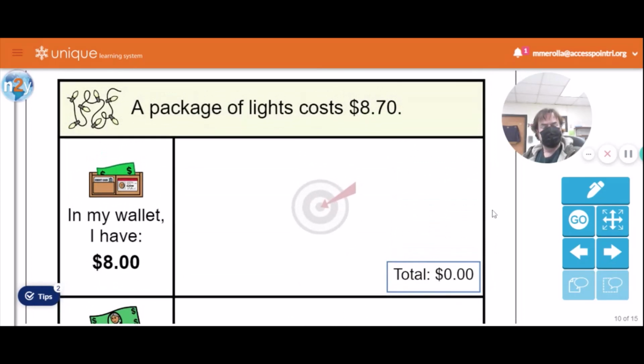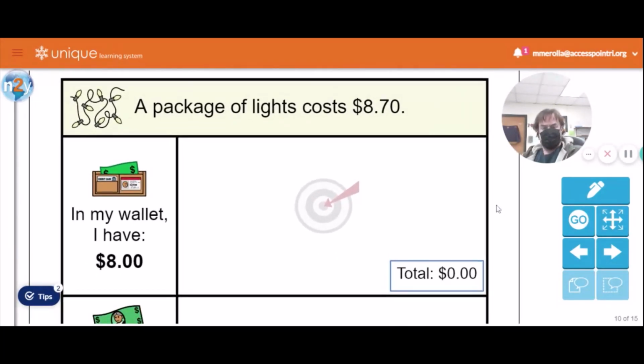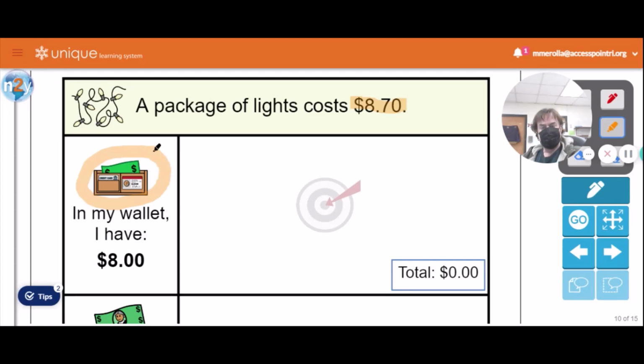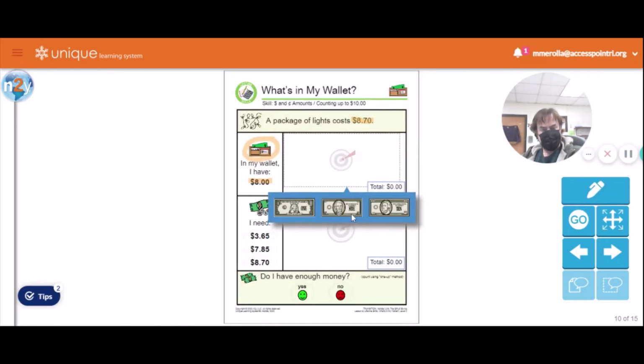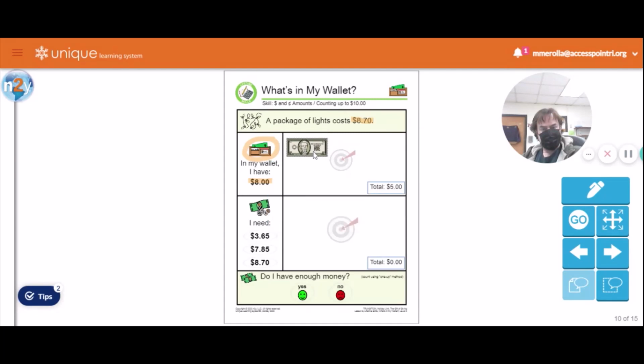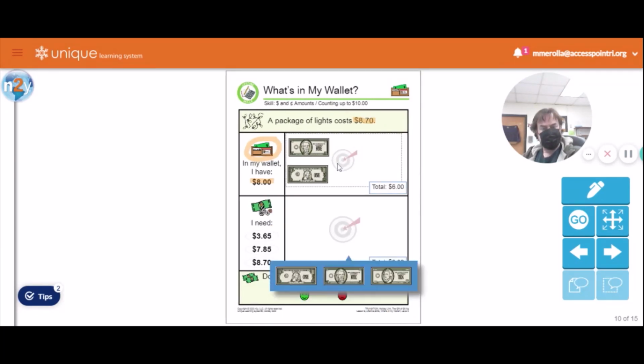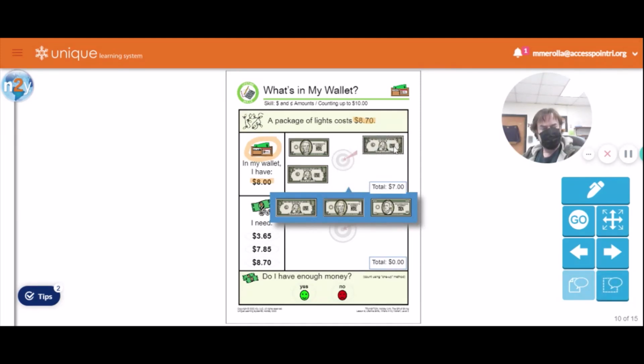All righty. A package of lights costs $8.70. And in our wallet, we have $8. Woo-hoo. What does $8 look like? Well, let's see. A 5 plus a 1 is 6, plus another 1 is 7, plus another 1 is 8.